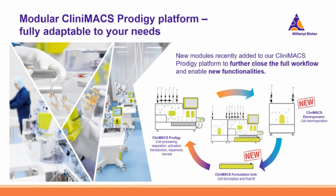So we have talked about the Clinimax Prodigy platform now for quite a while. For the ones that don't know it yet, I would like to introduce you to the whole platform. The Clinimax Prodigy, as mentioned before, was launched in 2012, so maybe some of you are aware. This device can be used for automated and closed cell processing, cell separation, activation, transduction, expansion, and harvest.